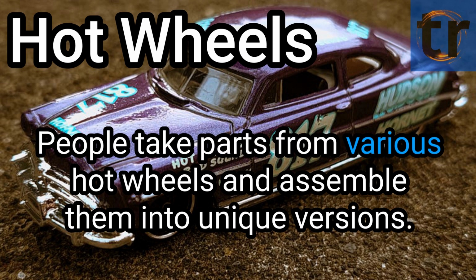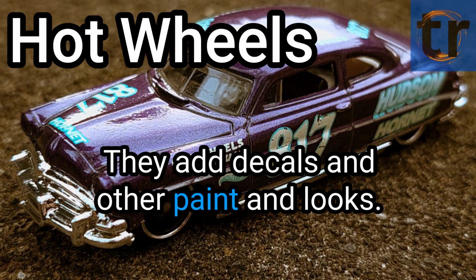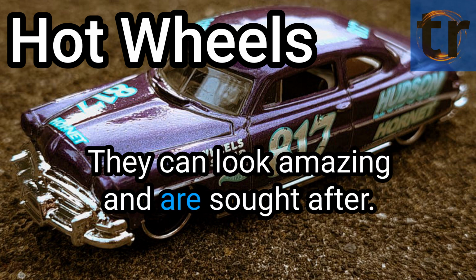People take parts from various Hot Wheels and assemble them into unique versions. They add decals and other paint and looks. They can look amazing and are sought after.